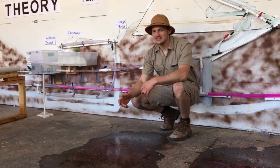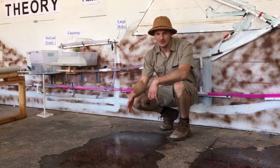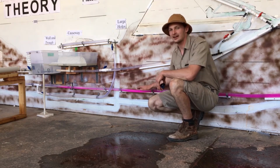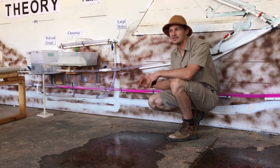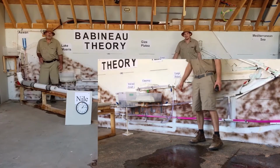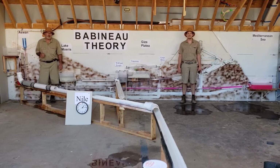Okay, as you can see, only about 20 minutes or so has passed, but we wanted to come in and point something out while it's happening. Notice how the heavier salt water and lighter fresh water are both moving simultaneously through our pipes without mixing. We wanted to point this out while it's happening. This is because salt water and fresh water act like oil and water when they first connect. Keep this in mind as we describe the phenomenon in Lake Moeris later in our video.